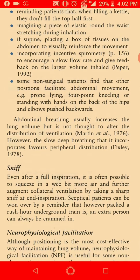Sniff. Even after a full inspiration, it is often possible to squeeze in a wee bit more air and further augment collateral ventilation by taking a sharp sniff at end inspiration. Skeptical patients can be won over by a reminder that however packed a rush hour underground train is, an extra person can always be crammed in.